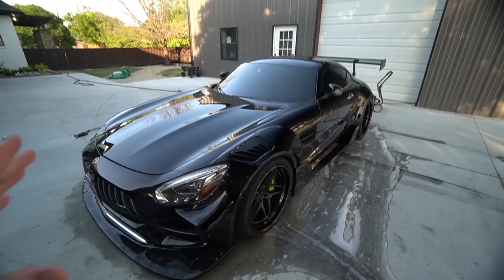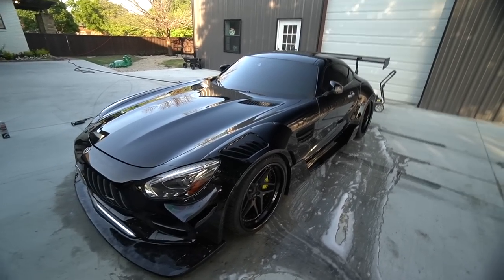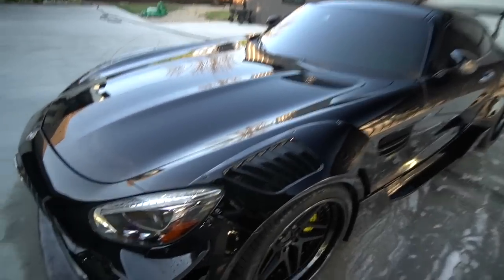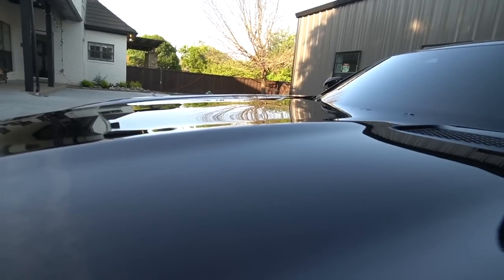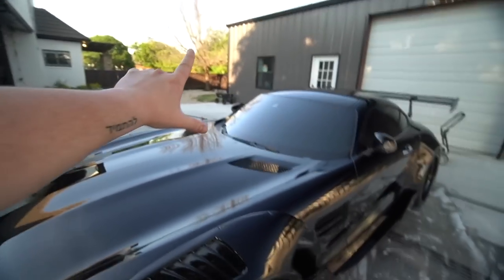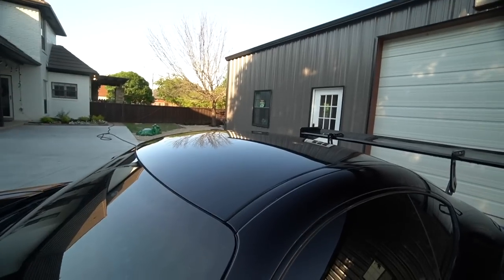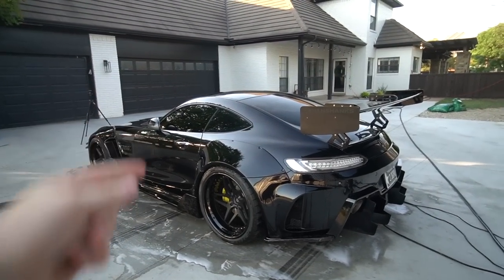Okay, so it looks clean right now, which it technically is, but this is the most unprotected this paint will ever be, or at least for a very long time. So yes, it looks shiny, but you're not even close to being done. And I just want to point out, I had a bunch of bird up here before I started washing, and I didn't even touch anything with my hands. It's gone. And also, if you don't have one of these body-sized Griot's drying towels, I don't know what you're doing with your life, but you're wrong. Let's get her back in the garage and start the detail.